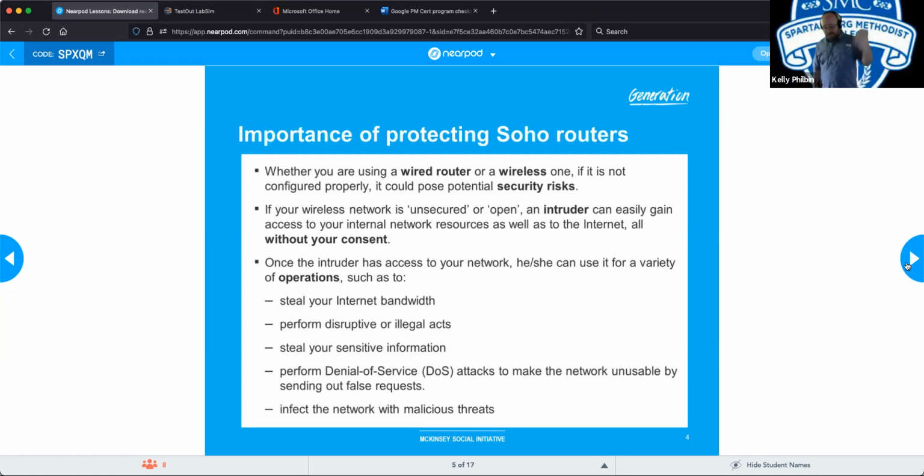And then you have the possibility that if they really know what they're doing, rather than just getting into an open network, they could be stealing your sensitive information. There are free tools out there. For those who are interested in the security field, there's a free tool you can download called Wireshark. When you log into a wireless network, it will capture all packets transmitted on that wireless network and record them all. If the transmissions are not encrypted, they can read them in plain text.